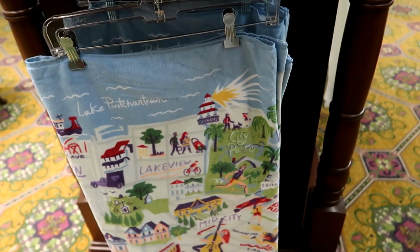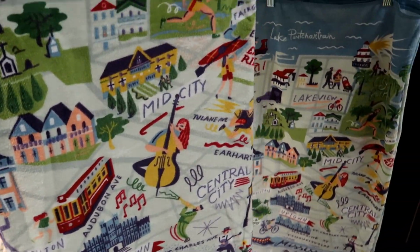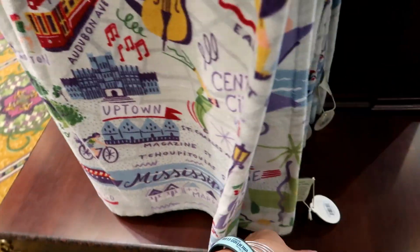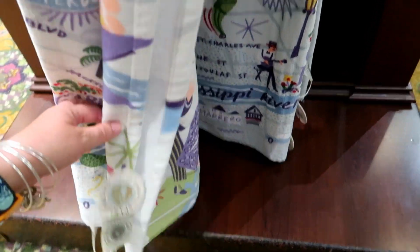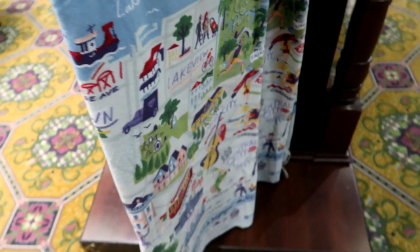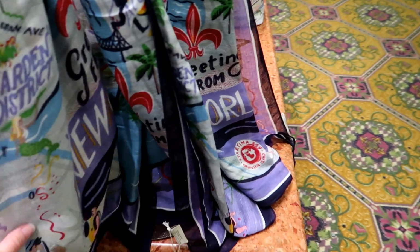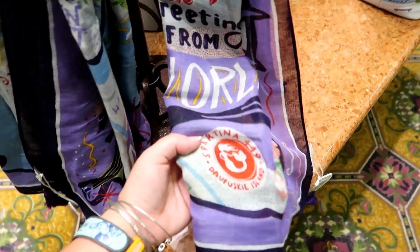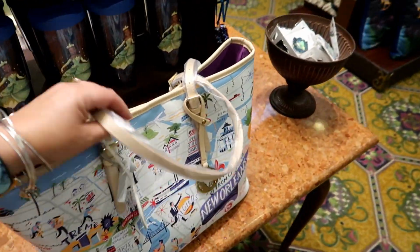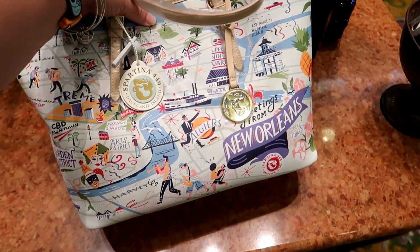I want to show y'all that the French Quarter shop has Spartina 449 merchandise, and they have this towel. I love Spartina 449. So the towel is $44. And it's the only way to get 20% off when you're an annual pass holder. Like this scarf is $48. See, Spartina 449. And this is their bags. And the bag is $128. Isn't that pretty?